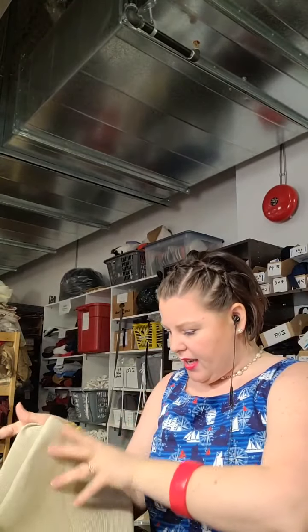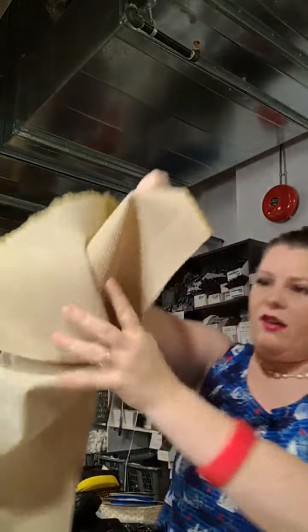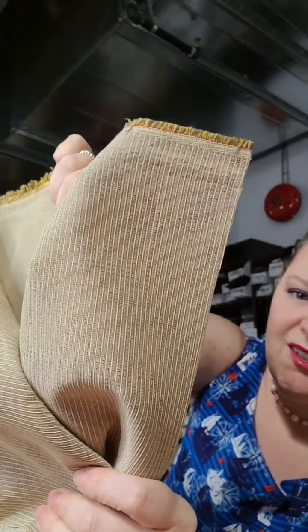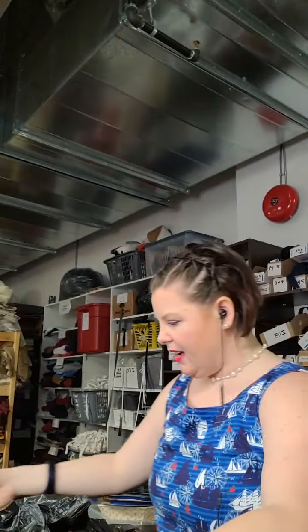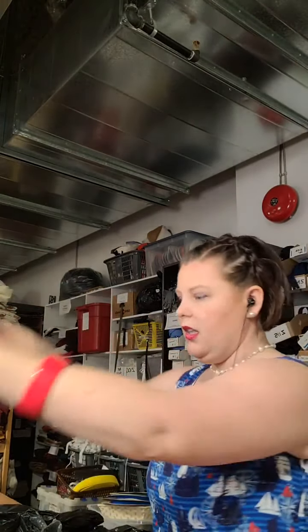There we go. We got some stiff kind of upholstery material. It's got some gold lines in there, just a small amount. This would make a good seat cover for little dining chairs and things like that.